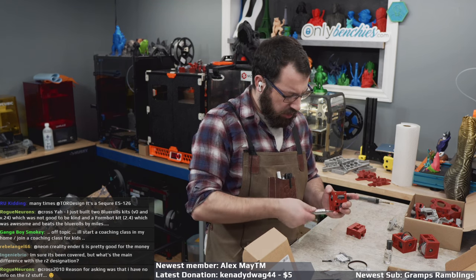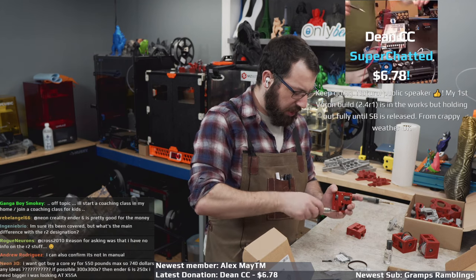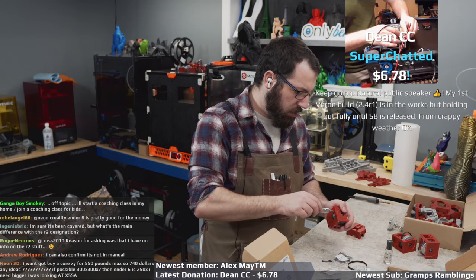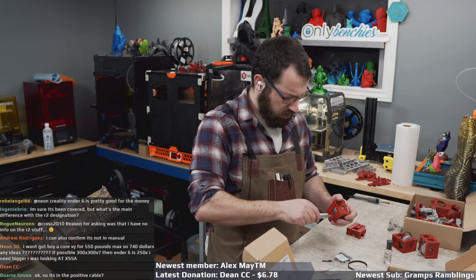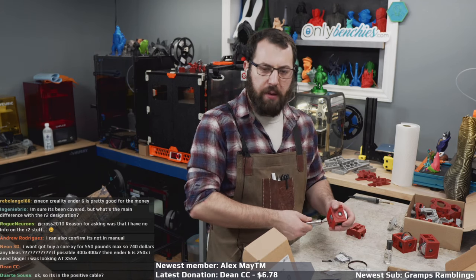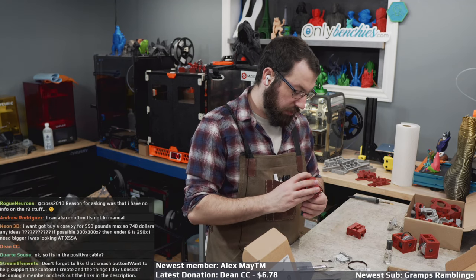What's the difference with R2? Tweaks to the STLs, just for assembly, like bug fixes, if you would call it that. The gantry is now MGN12 and a few other changes. Basically, if you have no issues with your current V2.4, upgrading, you probably won't see much. But if you plan on building fresh, build fresh.